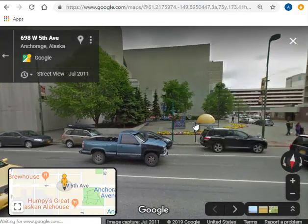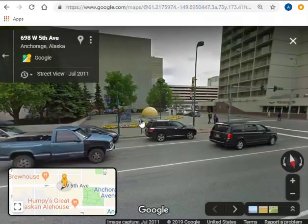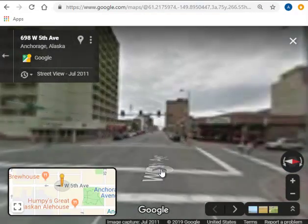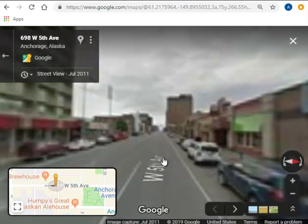And here we're looking at the sun, and you see that tiny penny there. That's how big the sun is in this scale model. We're walking now down Fifth Avenue towards Mercury. There are hotels and restaurants and some other stores along Fifth Avenue.